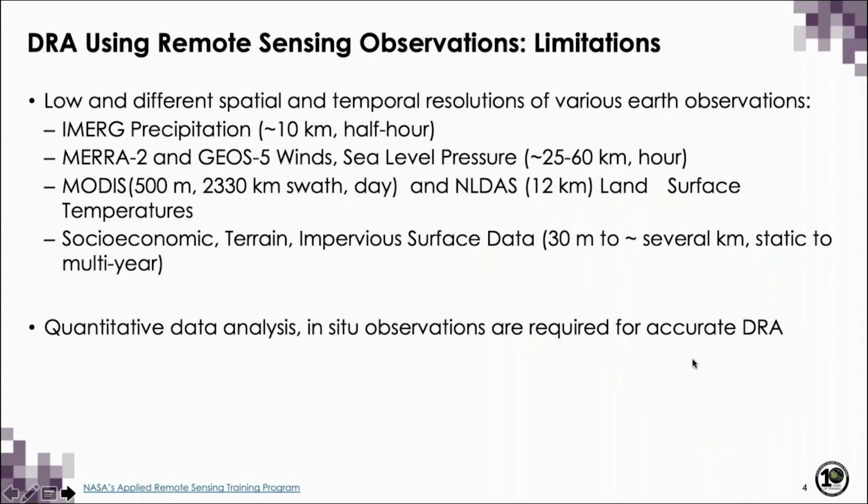So finally, what we want to share here is that doing DRA using remote sensing observations has limitations as well as advantages. We'll start with some of the limitations that we saw. First of all, as we saw in part 2, we looked at data sets with relatively low or coarse resolution. They all had different spatial and temporal resolutions.